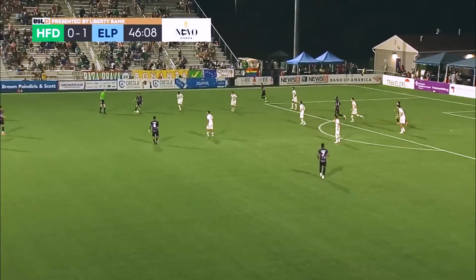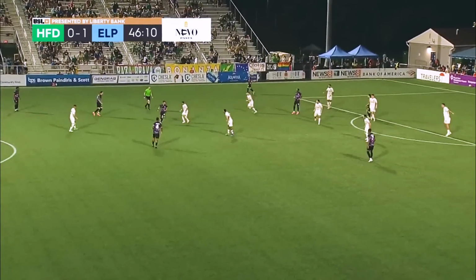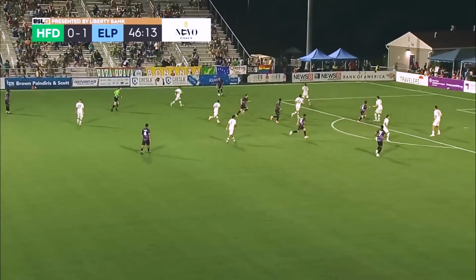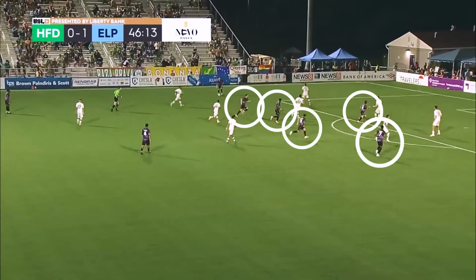This is great movement from us. A little roll back, I think, here to Connor. Connor plays me out the ball. Tons of time now to look forward. And now as I look forward, I have 1, 2, 3, 4, 5 guys running in the box.